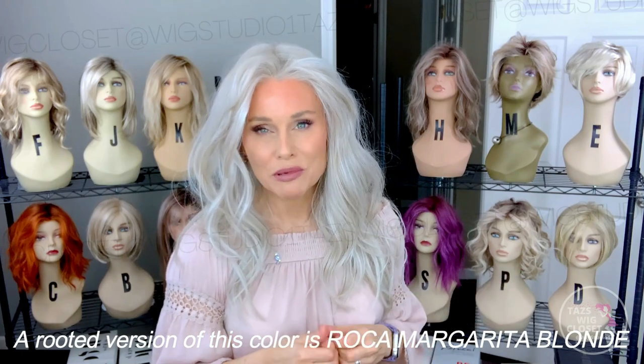The Coconut Silver Blonde is a combination of some pale silver. It has some coconut, which to me is a little more of a beigey blonde. And then it has some ash. And then there's a lot of toned white in there as well. There's just a hint of a sandy blonde, all in order to give it a little bit of depth and dimension. Now, Coconut Silver Blonde is not a rooted shade. If you love this color and like a little bit of a root, the Rocca Margarita Blonde would probably be the color for you.